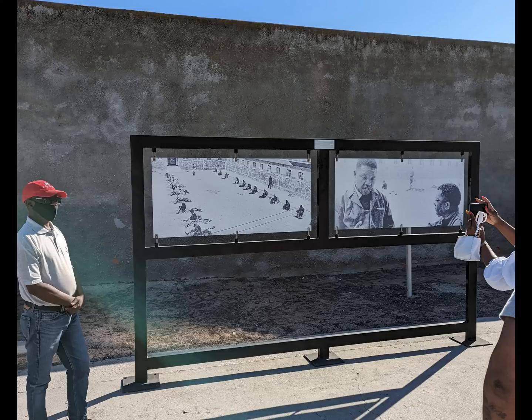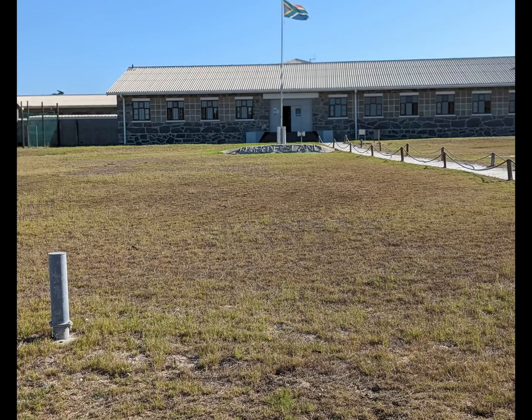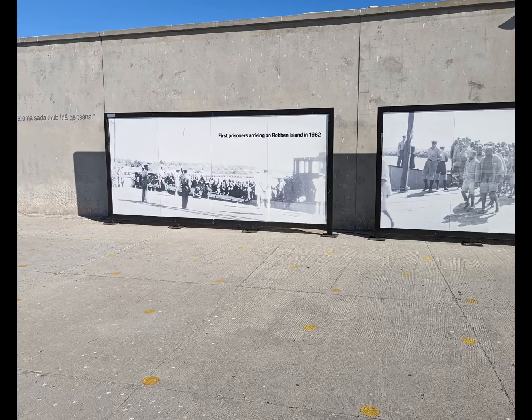Nelson Mandela spent a good amount of time there. There's a photo of him, and yeah, just very surreal. Again, beautiful part of the world, but just hard to believe what went on there.